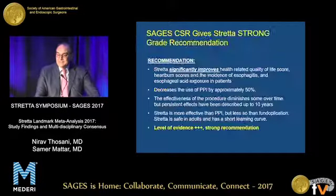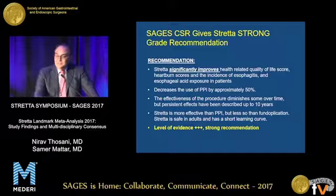So finally, the SAGES CSR concluded a strong grade recommendation. It concluded that Stretta significantly improves health-related quality of life scores, heartburn scores, incidence of esophagitis, and esophageal acid exposure. It decreased significantly the use of PPIs with all its attendant long-term complications and side effects. The effectiveness of the procedure does decrease over time, but persistent effects have been described up to 10 years after application. And of course, it's more effective than PPIs, but less so than fundoplication, again reinforcing the position of Stretta as a middle therapy between PPIs and fundoplication in terms of efficacy.